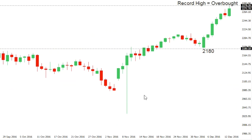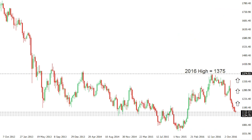SPX 500. The S&P 500 continues with its relentless push higher to fresh record highs, most recently clearing key resistance in the 2250 area and now exposing a test of 2300 further up. At this point, it would take a break back below 2180 to take the immediate pressure off the top side and suggest the market could be in for a more meaningful shift.